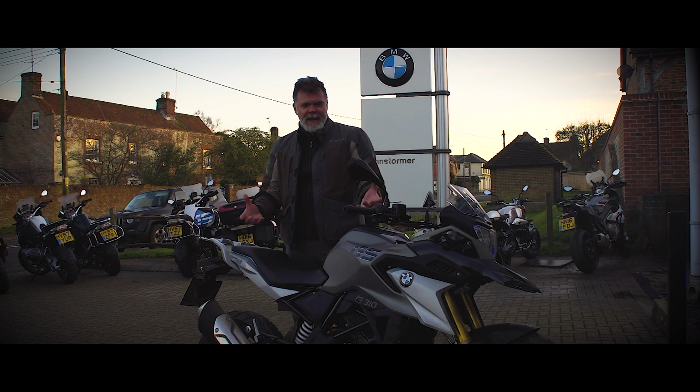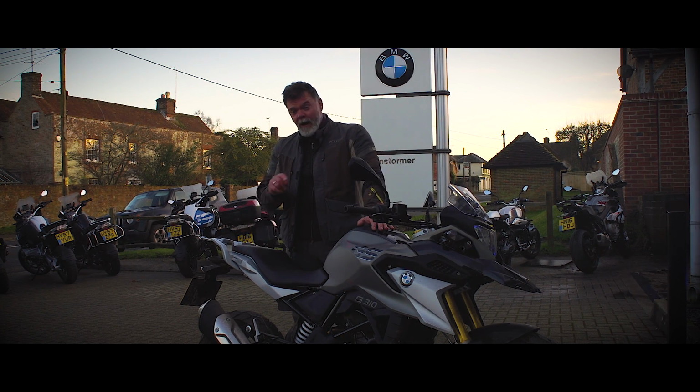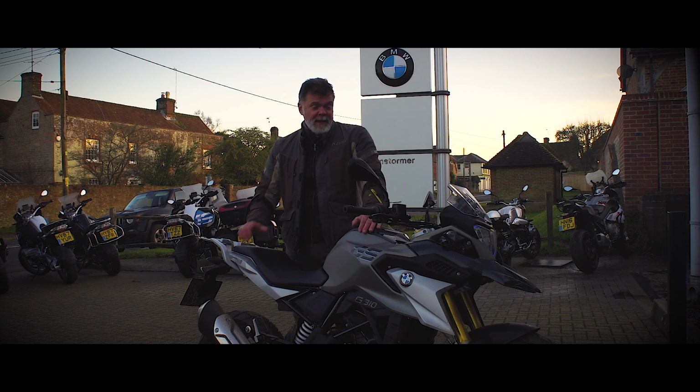And for me, the GS is about adventure, and this bike absolutely is that. And I think on this capacity bike, it would be the one that I would choose to take on an adventure, which I suppose kind of answers the question, would I have one in my garage? If I was a little bit shorter, 100% I would, because I think it's a fantastic bike.